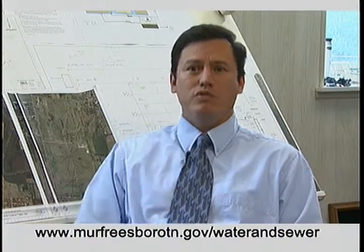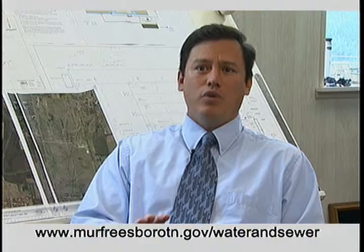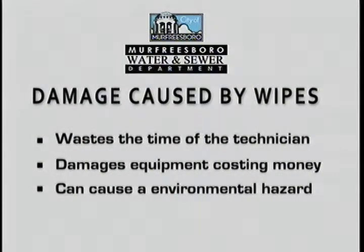So what they end up doing is wrapping around pump impellers, clogging systems. This tears up motors, it blocks the system. So we have to waste time sending technicians out to create these repairs. We have to spend money buying new equipment that was ruined by these flushable wipes. And then we also potentially have what we call an overflow. If the equipment becomes so damaged or so clogged, the sewage can back up, come out of the manhole, onto the ground, into the environment. And so these flushable wipes are damaging in all those senses. They waste the time of the technician, they cost the city money, and they can lead to an environmental hazard. So if the citizens could reduce that, that would be one great thing.